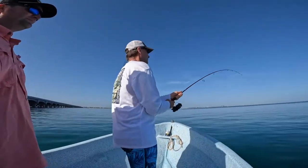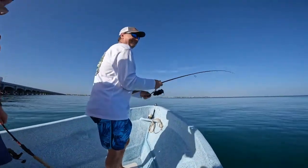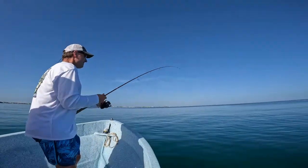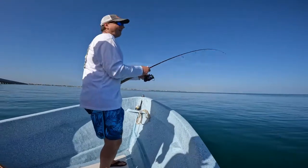Give me a belt. I can put this in my belt. It's not a marlin. Come on, this is a marlin. Wow, he's way out there, dude. Hey, you want me to advertise? Okay.